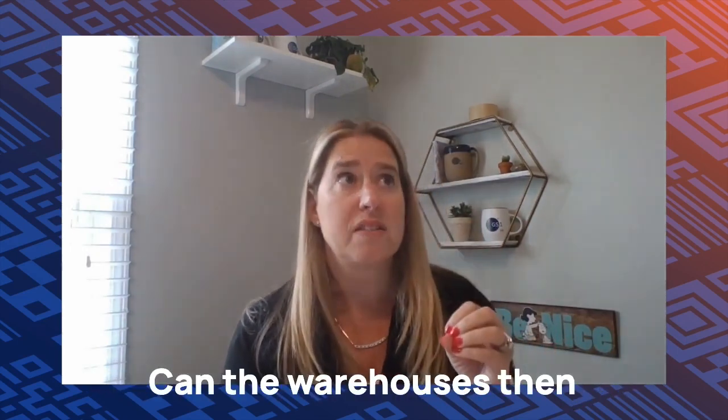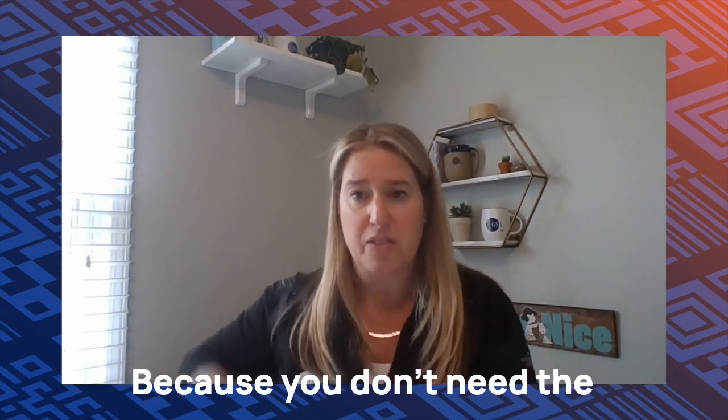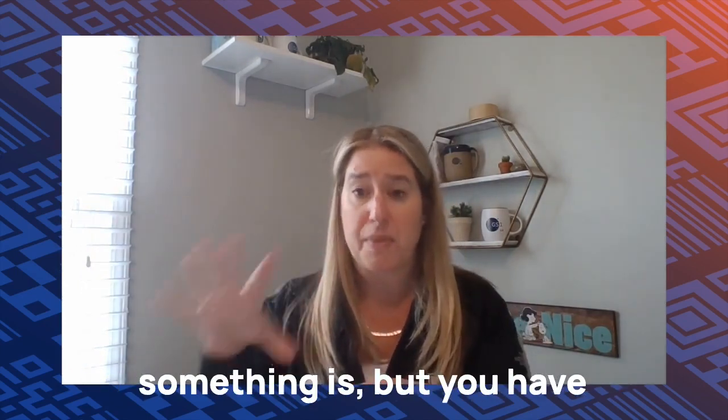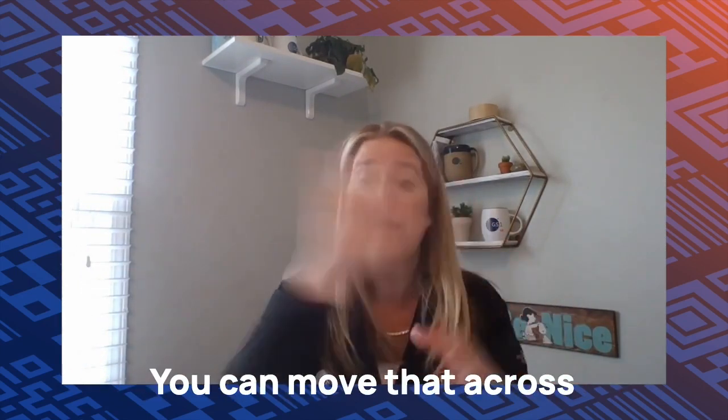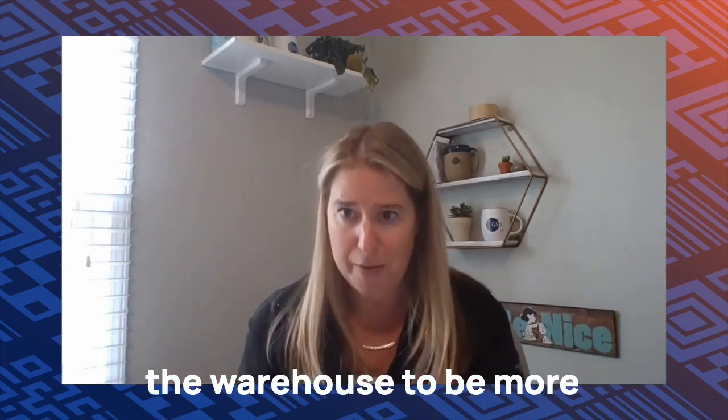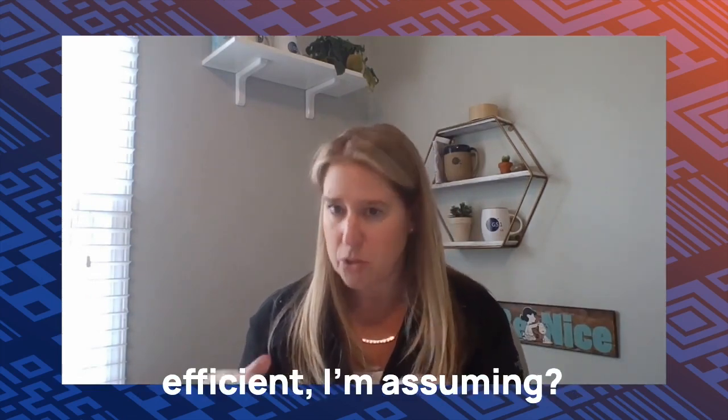Can the warehouses then become more optimized because you don't need the tribal knowledge to know where something is, but you have different products coming in? It doesn't have to be static. You can move that across the warehouse to be more efficient, I'm assuming.